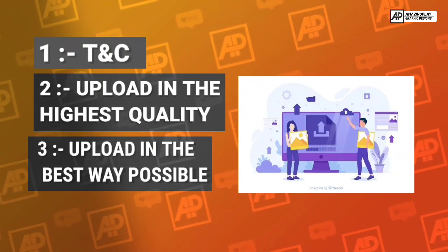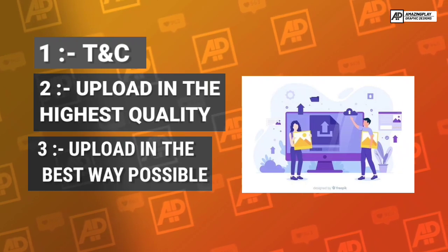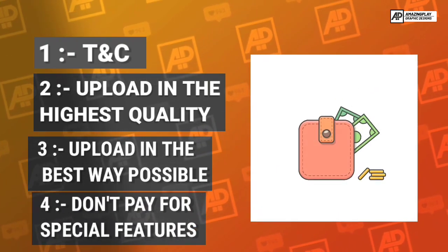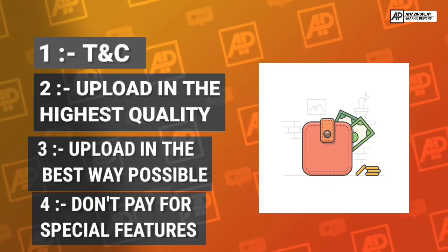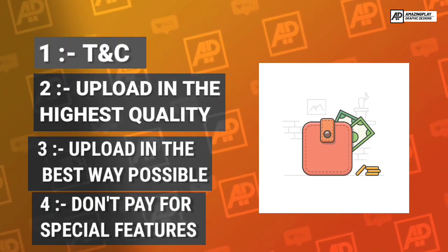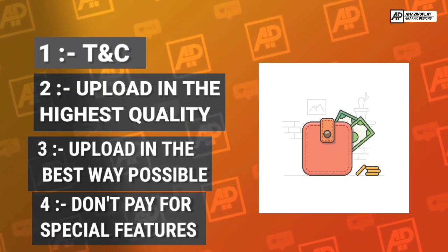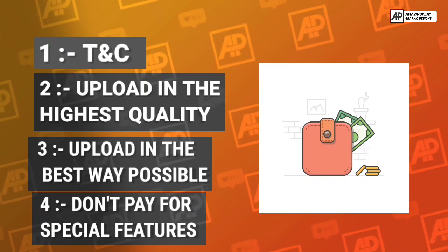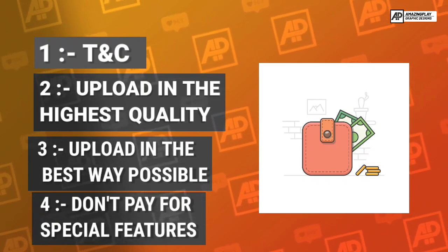So when people search for you, you can get into the best results and people will buy your work. The fourth thing is, don't pay any money for any special features available on the website until you are very sure that they will benefit you. So do it for free, then once you get the hang of it, you can invest some more money to get the best results in the sales of your designs.